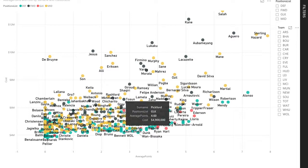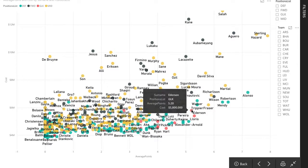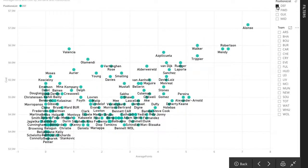And he costs 4.9 million, he's giving you 4.6, and you save your budget for someone else. But if you decide to go for Edison, totally agree. No arguments from there. Now, let's move on to defenders.